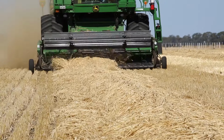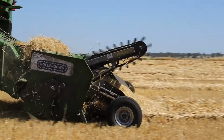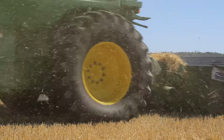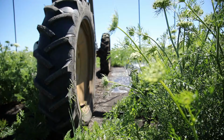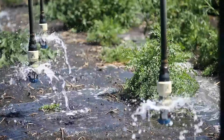The technology is advancing so quickly nowadays that we have to be up to speed with what's available, whether it be yield mapping with harvesting equipment or auto section control with boom sprays. And now even our irrigators have got GPS on them, and we're monitoring them remotely via iPads to know where they are and how they're going.